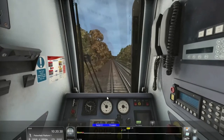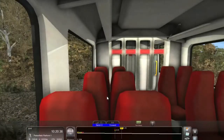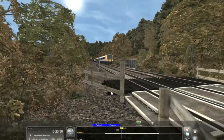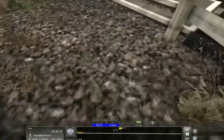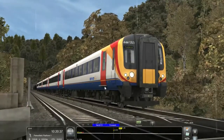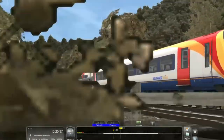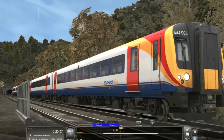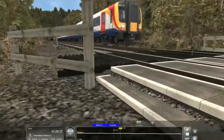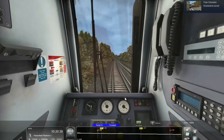Right, bump it up to 70 miles an hour. We do have to be careful because we do have Petersfield in 2.5 miles. Let's get a crossing shot. Maybe overcooked that one, but it's hard. Maybe if I zoomed out a bit. Yeah, maybe that'll do. Not the best in the world, but it's what it is.